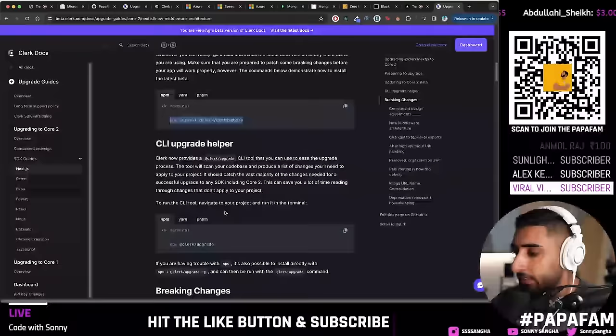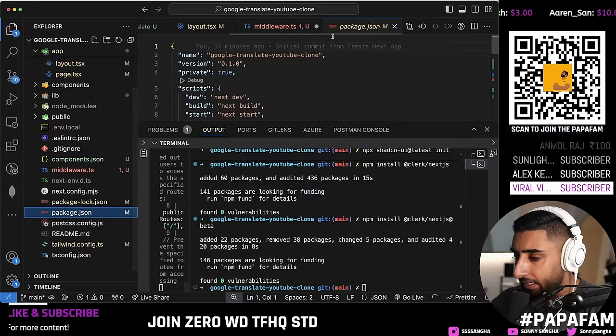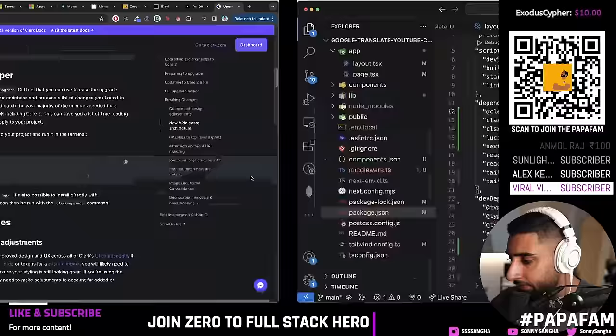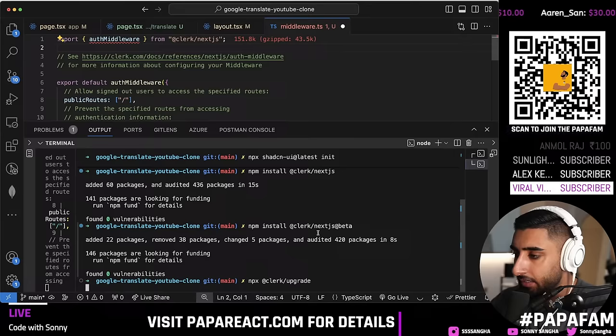So this will now be, I believe, in server, for example, okay? Now, just to make it super clear, inside of package JSON, if you look at my Clerk version, you'll see 5.0 beta 3.35, right? So next up, we're going to do the CLI upgrade helper. Now, I believe this may help out with some of the things. So let's just go ahead and run this and see if this can give us a bit of help. So let's go ahead and do that right now and see what happens.